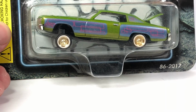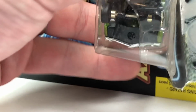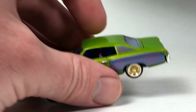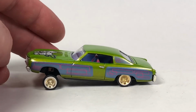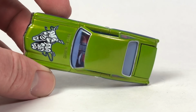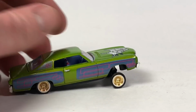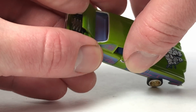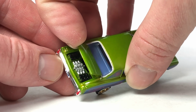This one's also got the axles, the opening trunk. This is from issue 17. That's a cool one. I do like the paint job on this one. That's pretty sweet. Jester mask. And there you go. You got that same detail in the back.